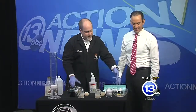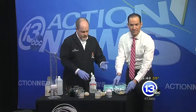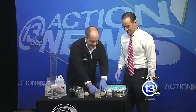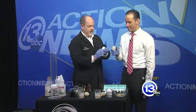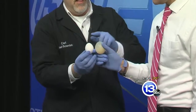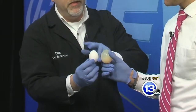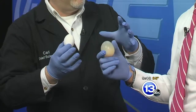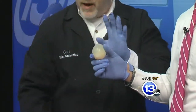You can see there's still the yolk in there, and still that thin membrane surrounding the egg. Now, what's really interesting is, take another naked egg and let's compare it with the one that I started with. Yours is bigger. The membrane is actually semi-permeable. Some of the vinegar penetrates through the membrane, causing the egg to swell up. It's soaked in vinegar, so you probably wouldn't want to eat it.